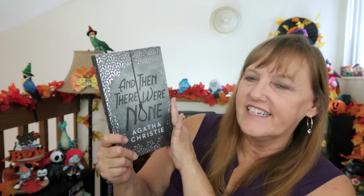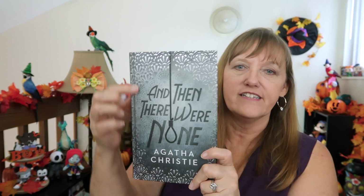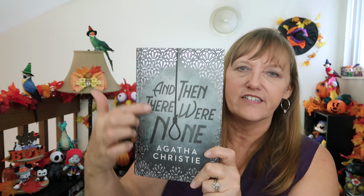We just saw a new book and now we're going to share an older book, and that is an Agatha Christie novel. I'm really excited about this one. And Then There Were None is the title. I love the cover. Check this out with a gray and this silver gilding going on. Super cool. This is a murder mystery. Who doesn't want a good murder mystery during the Halloween season, right?